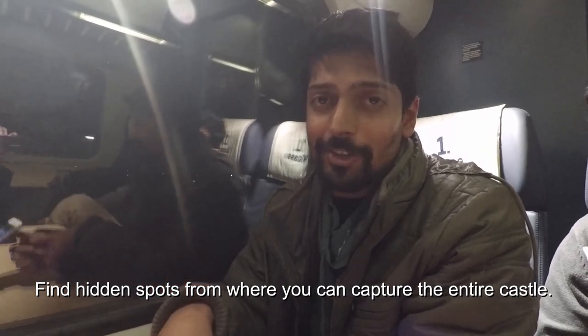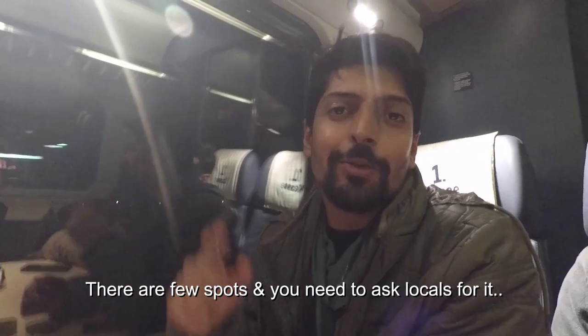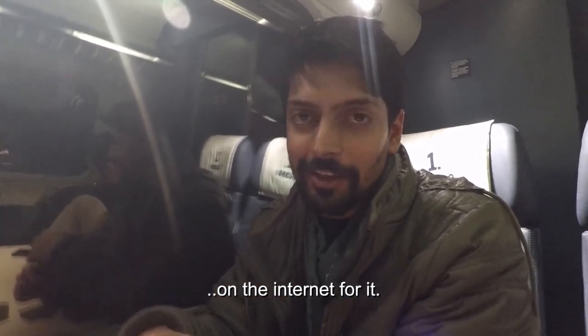Do tell us if you do that. Find hidden spots from where you can capture the entire castle. There are a few spots and you need to ask locals for it because there's hardly any information available on the internet for it.